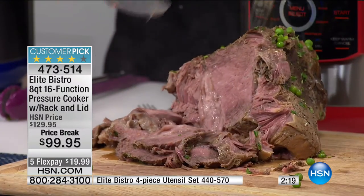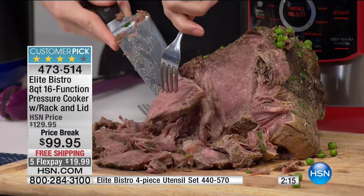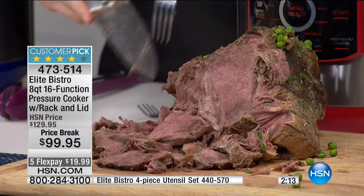It would take you two days in a smoker. But look at the result. Perfectly cooked. It's so moist, juicy, and tender.